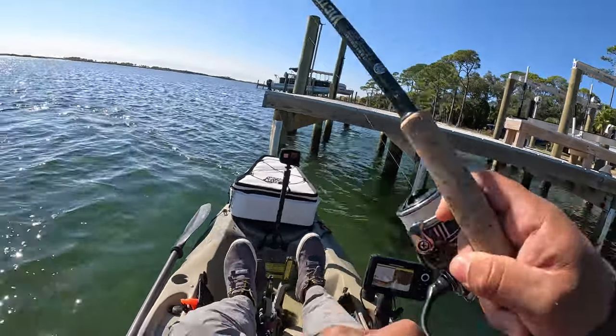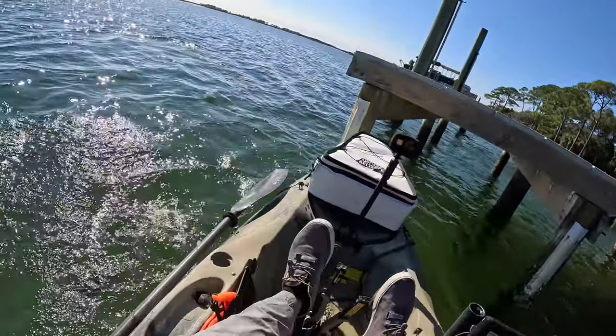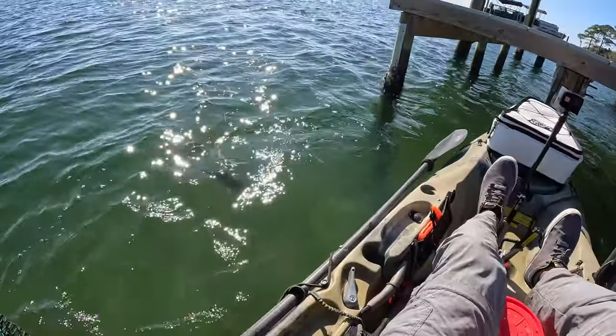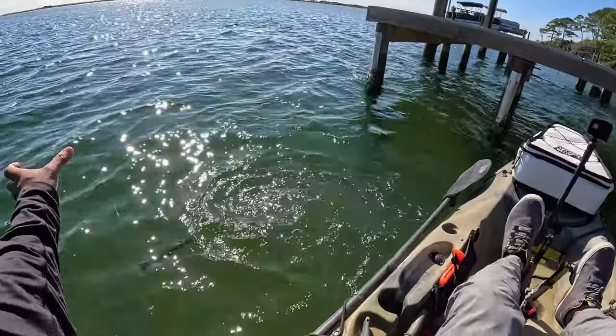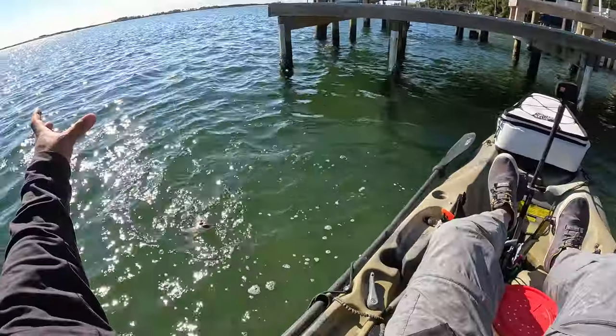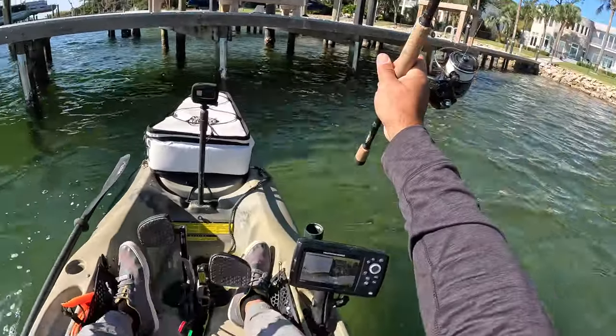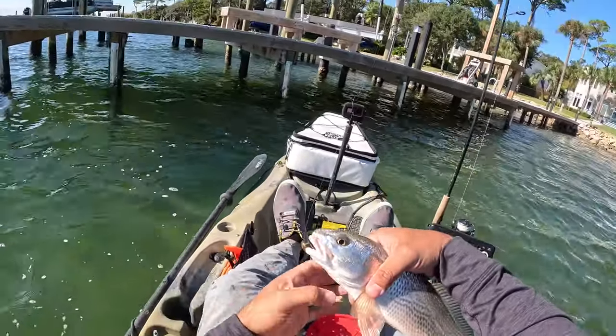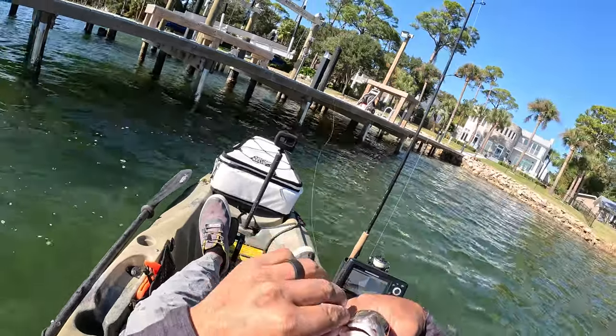This way. Come on this way. Oh, reverse. Come on, buddy. Man, finally on a bite here. Took us a minute. If we can get him in the yak. Little redfish, man. Took us a bit. There it is.